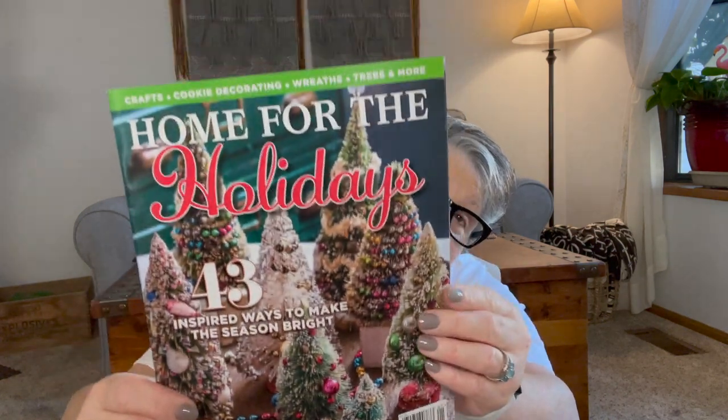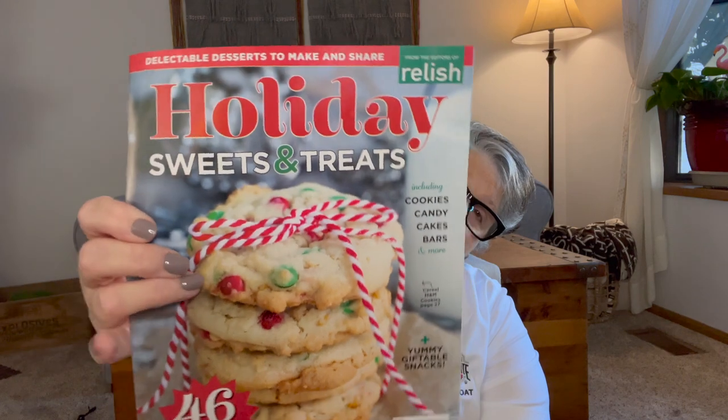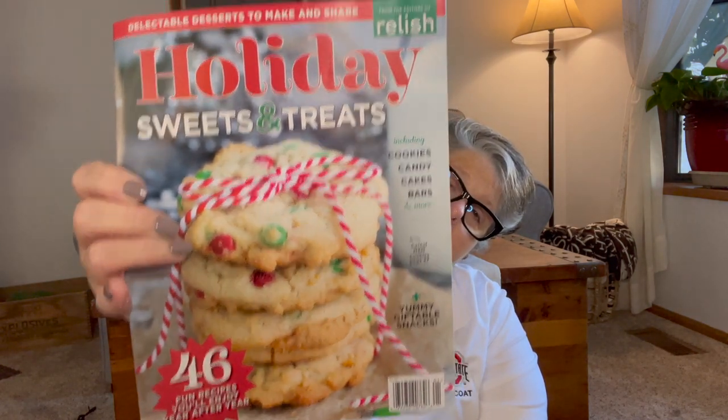I never really pay attention to these magazines, but I saw these and they're regularly $4.99. So I don't know what the deal is, but I grabbed this one that says Home for the Holidays, 43 Inspired Ways to Make the Season Bright. I'm wondering if these were from last year, like a magazine that they sold, but I don't know. And then I grabbed this one that says Holiday Sweet Treats, and it's cookie recipes and things of that nature. So I thought that would be fun to look at and get some good ideas.